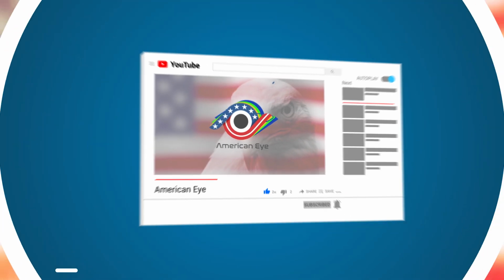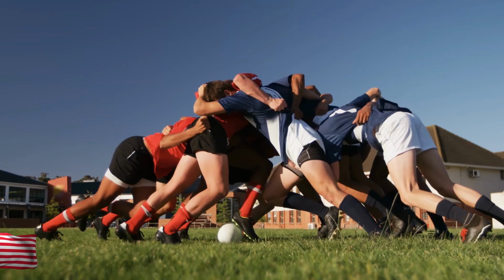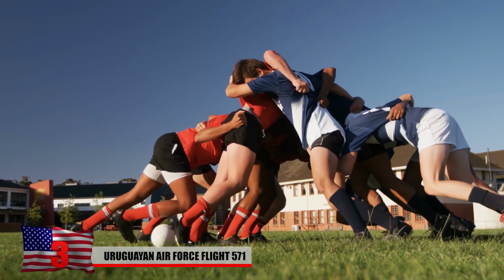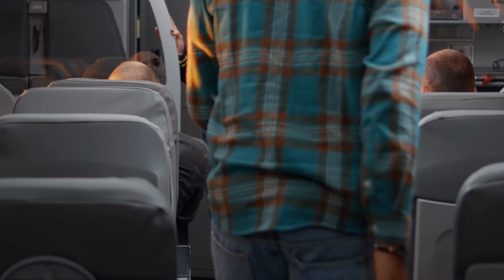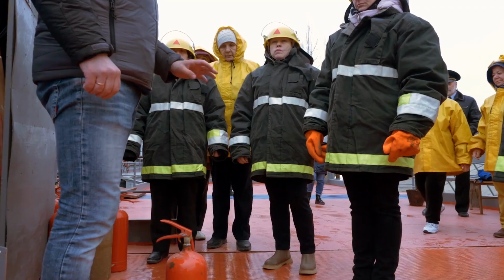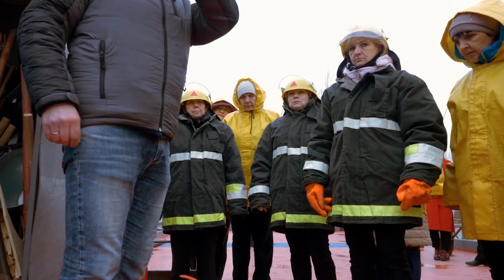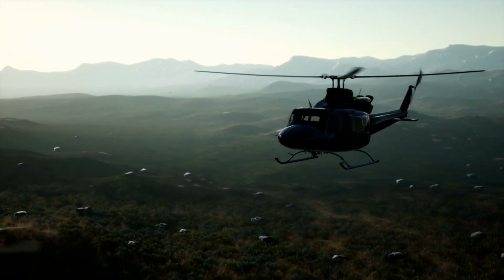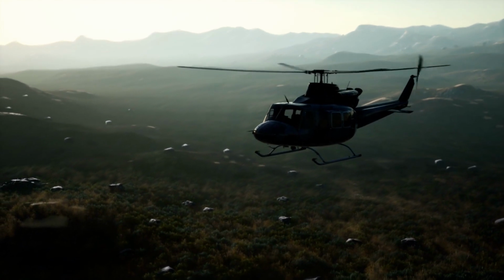3. Uruguayan Air Force Flight 571. On October 13, 1972, 19 rugby players boarded a chartered plane in the Uruguayan capital of Montevideo, with 21 family members and friends for a game in Santiago, Chile. When the flight failed to reach its destination on time, authorities launched a search. The effort was called off after 8 days. It would later be discovered that searchers had flown over it multiple times without noticing it.